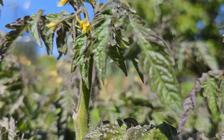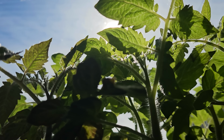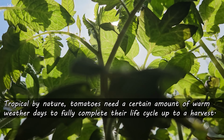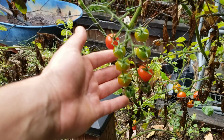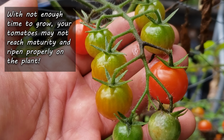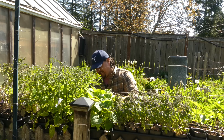Gardening is all about the timing, and tomatoes are no different. Native to the tropical Americas, tomatoes need a certain amount of accumulated warm weather, degree days if you will, to complete their life cycle of growth, flowering, and fruiting. Planting them too late in the season without enough time to accomplish this, especially in areas with short summers, well, that's going to result in little to no harvest.